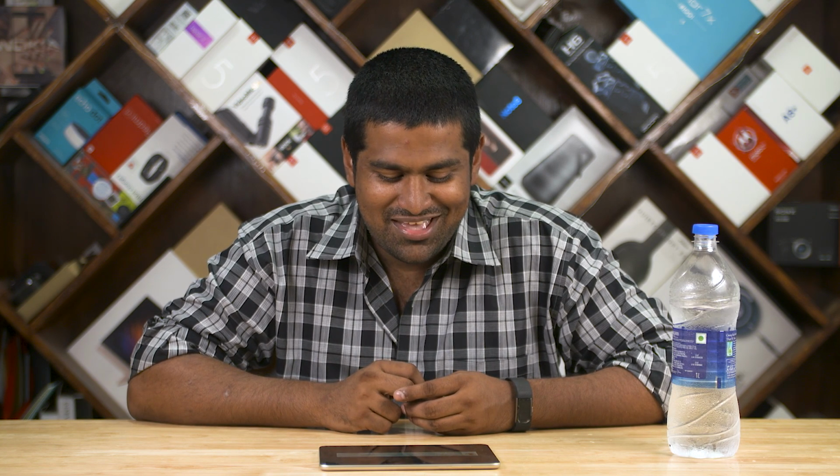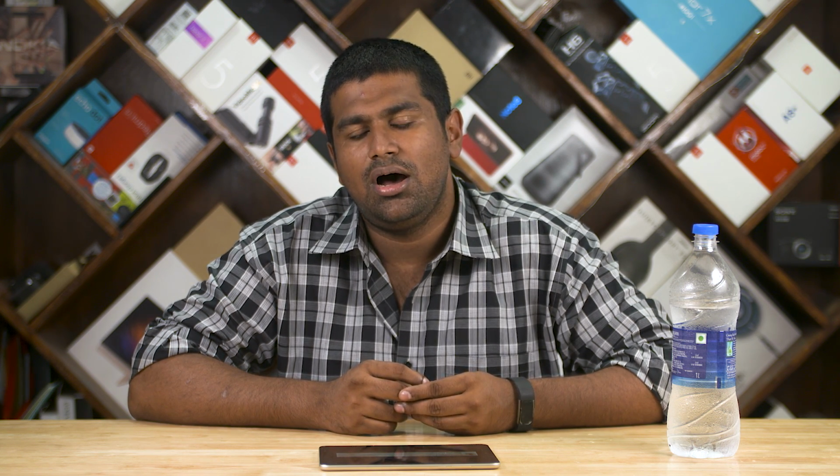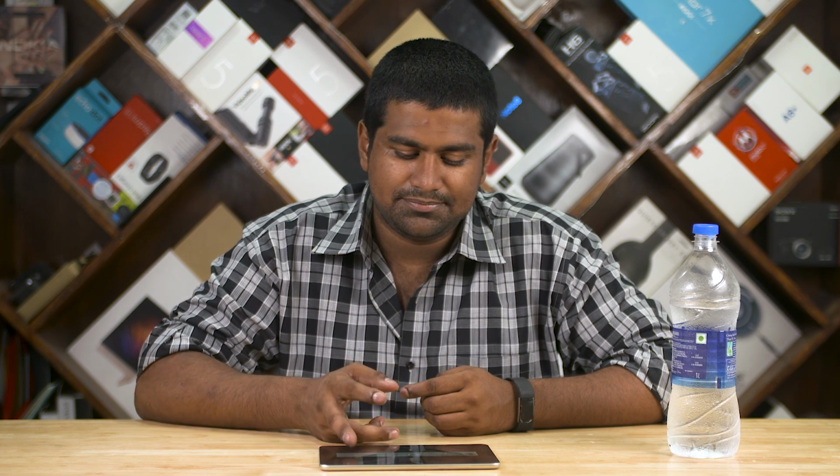When can we expect under display fingerprint sensors to get into India? Well, I'd say Vivo has one, but the Vivo phones that you see in India aren't their best phones. The ones sold in India are all around the selfie camera, mediocre internals, but with a selfie camera that they market the crap out of. But they do have some excellent phones that they've never brought to India. So they don't bring the flagships to India, so I highly doubt that phone is coming to India. So we'll probably see under display fingerprint sensors when a more mainstream brand incorporates it into their flagship.